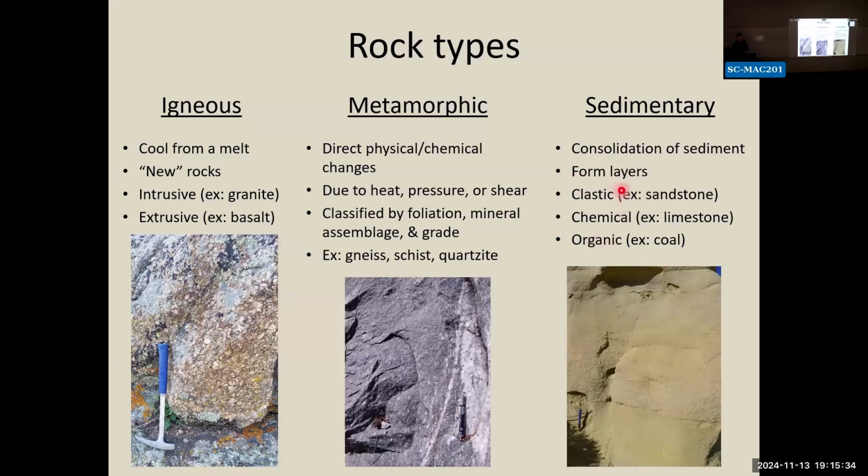And in our subdivisions of sedimentary rocks, there's sort of three classes. We have clastic sedimentary rocks, which are formed by the mechanical breakdown of other rocks. This is kind of the classic sedimentary rock you might think of, such as a sandstone, as shown in this picture. We also have chemical sedimentary rocks, which can precipitate directly from a solution. An example of that would be a limestone. And then organic sedimentary rocks, which are derived from the breakdown of organic material. An example of that would be a coal.